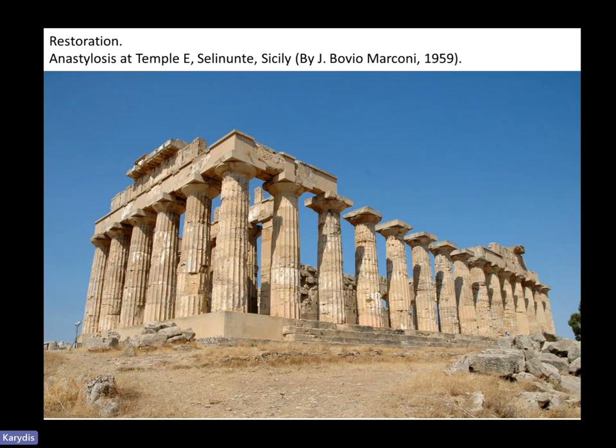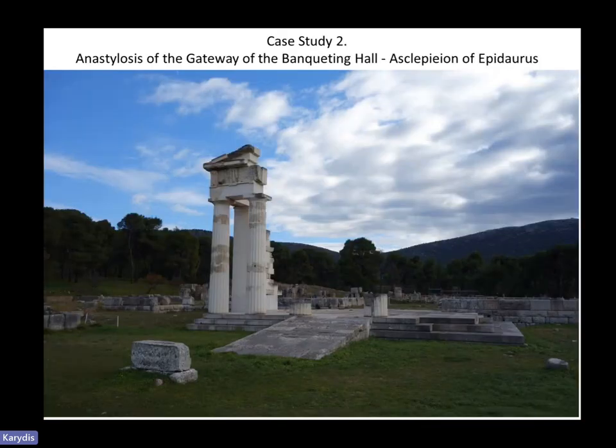Again, there's a lot of discussions related with the choice of materials, the technique of introducing them to the structure, and their impact on the structure itself. And we like to compare examples, the one with the other, just in order to understand the different methods and techniques involved. So, for instance, we can compare the previous image with this photograph, which shows the anastilosis of part of the Asclepion of Epidaurus in Greece, which is a wonderful classical and Hellenistic and Roman site in the Peloponnese in Greece.